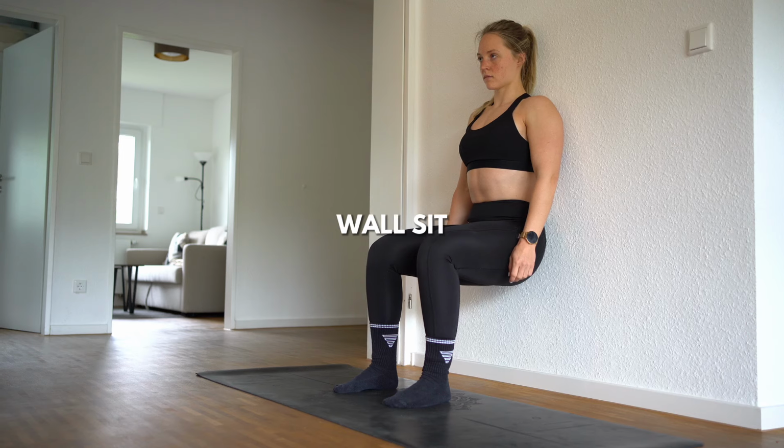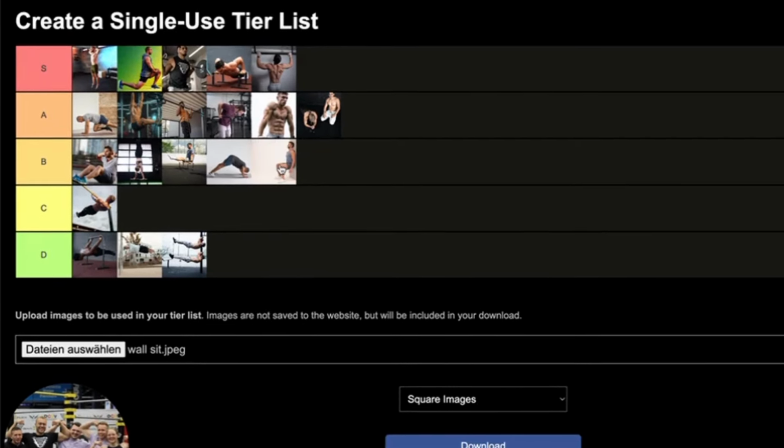And for the legs exercise, we have a wall sit. This exercise is known to slow time, so whenever I'm in this exercise, holding time goes by slower. So if you're trying to slow down time, definitely try this one. But for me, I hate it, even though it's not a bad exercise for building strength, but don't aim for hypertrophy on this one. So let's put it in B tier.